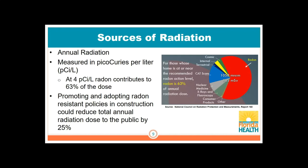The other forms of natural radiation exposure are cosmic from outer space, internal from the food you eat in your bones, and terrestrial from the earth below us. There are also artificial radiation exposures like CAT scans, nuclear medicine, X-rays, fluoroscopy, and consumer products. But the radon itself dwarfs all of these. If we adopt radon-resistant construction policies, we could reduce our annual radiation dose by at least 25%.